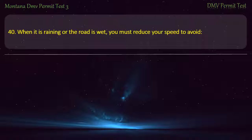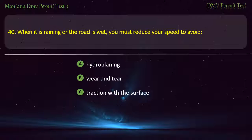Question 40. When it is raining or the road is wet, you must reduce your speed to avoid hydroplaning, wear and tear, traction with the surface, tailgating. Answer. Hydroplaning.